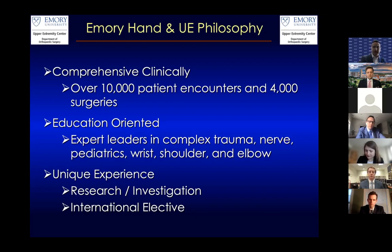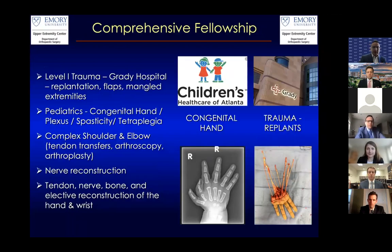We've also added a very unique experience to include research and investigation, as well as an international elective, which Dr. Wagner will go into as well, detailing all the various sites that have agreed to house any of our fellows should they choose. In addition, we've tried to create the most comprehensive fellowship that we could think of. Essentially, we have our level 1 trauma center in Grady, where you'll see replantations, flaps, mangled extremities, and some complex upper extremity, shoulder, and elbow trauma.